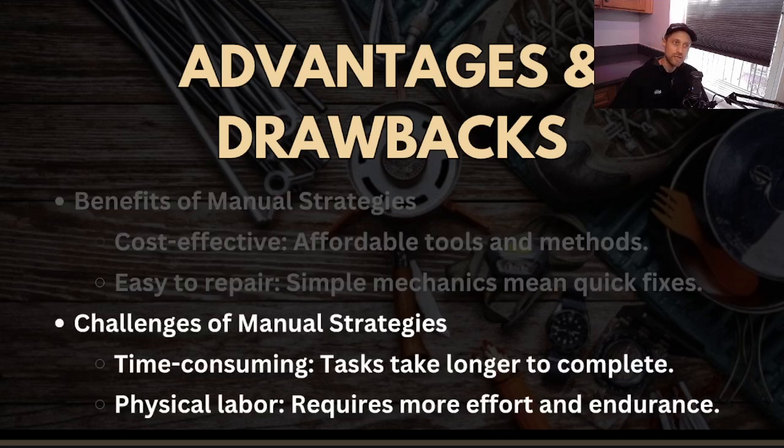Now, the challenge of these kinds of manual or hands-on strategies is they can be more time consuming, right? It's going to take longer to complete a task that you might be able to complete very quickly with something mechanical or electrical. They also may require some physical labor, and that requires more effort, and thereby more endurance.